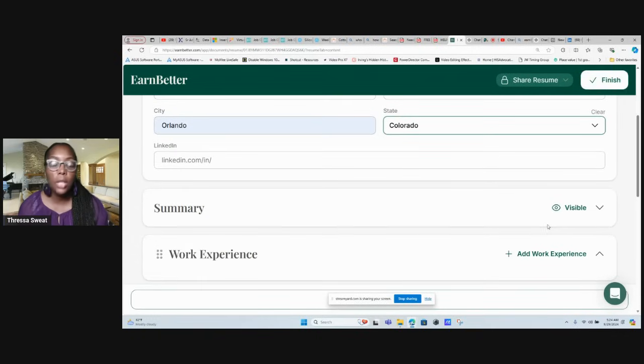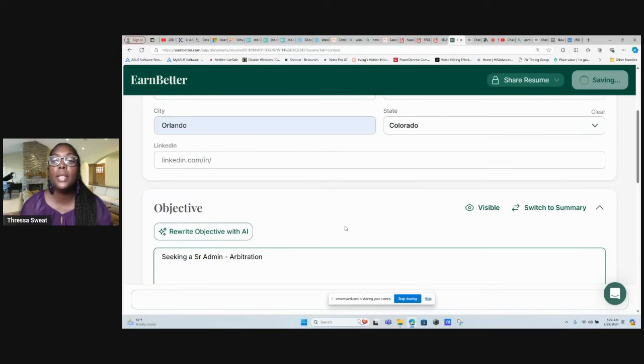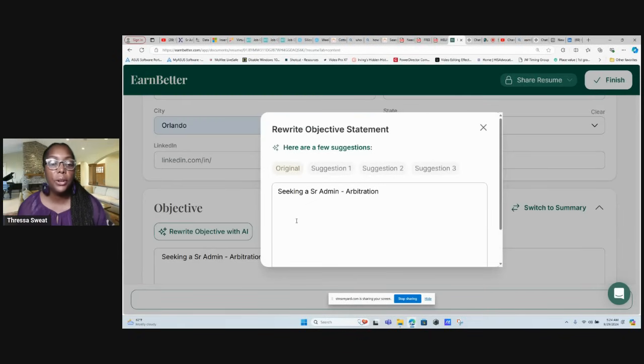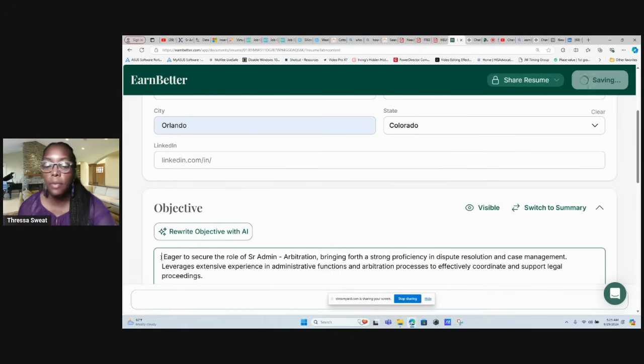You can choose to do summary, or you can switch to objective. I like using objective. Seeking a, and I'm going to copy and paste that title. I know it sounds plain, but I'm going to have AI rewrite it for me. So I'm going to say rewrite objective with AI. And AI is going to turn something simple to something professional. You have suggestion 1, suggestion 2, suggestion 3. You see how easy that is? I'm going to go with suggestion 1, hit apply edits, and I'm going to take objective off. You see how it's automatically saving it for me.